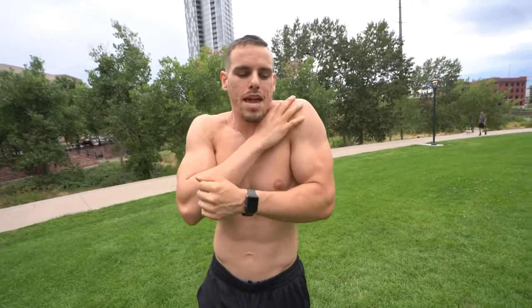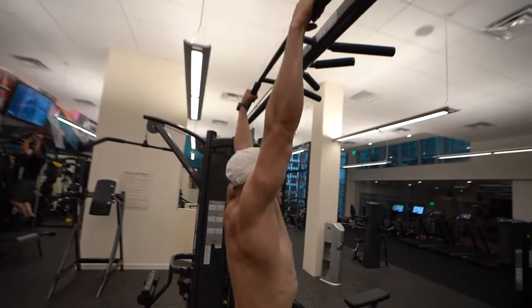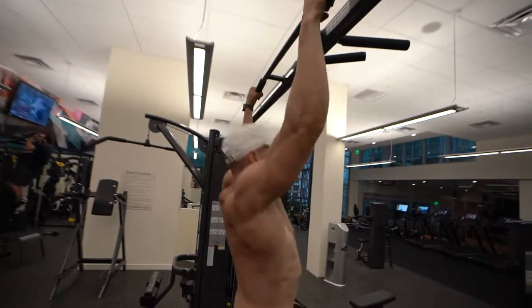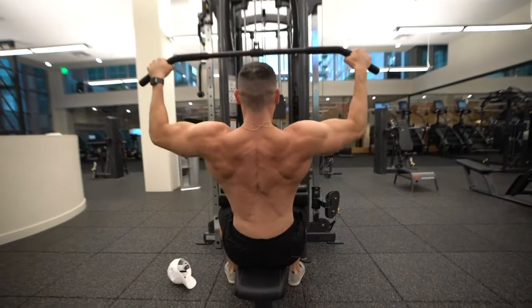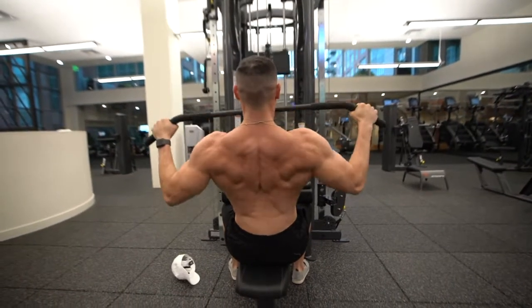So getting back to it, you want to make sure that everything is in the proper position. So retract and press your scaps. You want to make sure neutral spine, again, tightening in that core. Maybe one foot is coming off the ground a little bit more than the other. That will actually have an effect on your bench while you're benching. So keep that in mind.